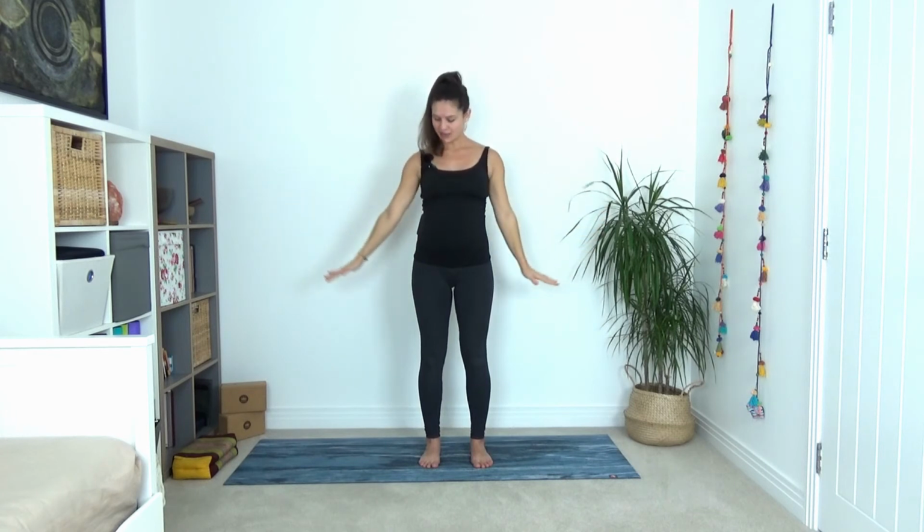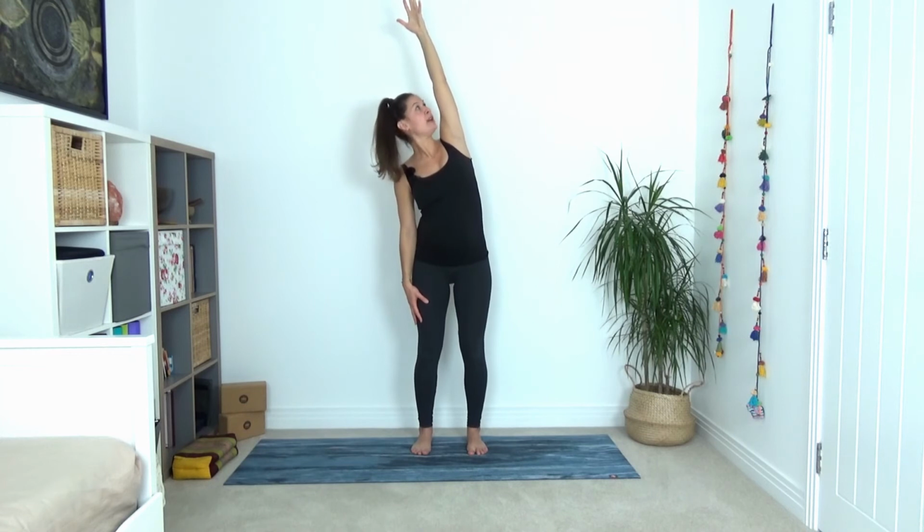Beautiful work. Now keep your left hand down, reach your right arm up and overhead, and really stretch again into your side body. You can look up towards the armpit, fingertips if that feels nice. Then inhale back through center. Exhale. Very nice. Now let's do once more where you bring your arms up and overhead.